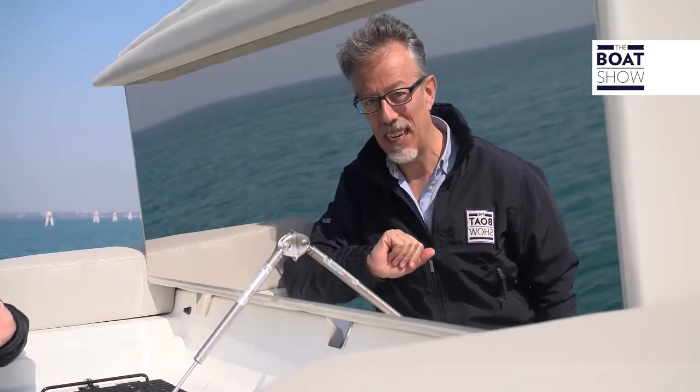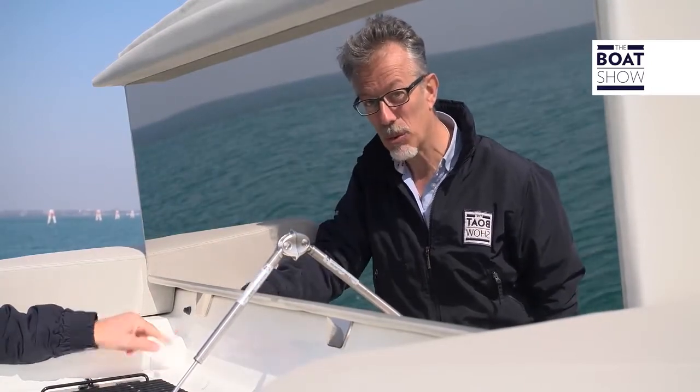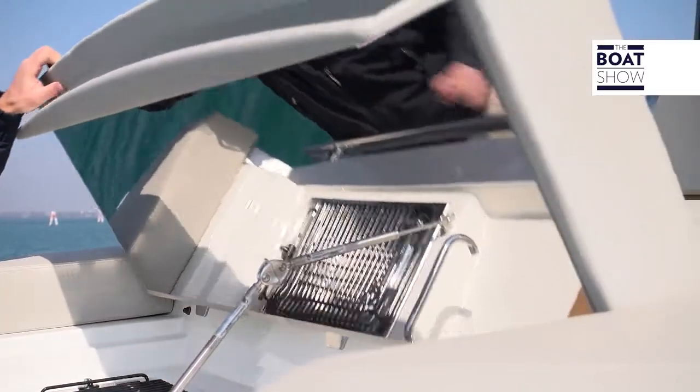This steel plate is used to protect the fiberglass from the heat, but it conceals also a kill switch to cut power when it's closed.